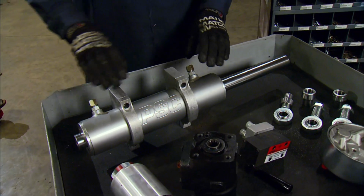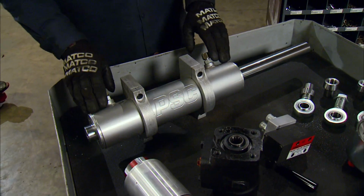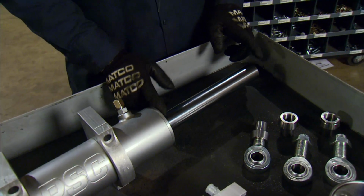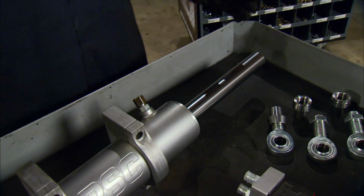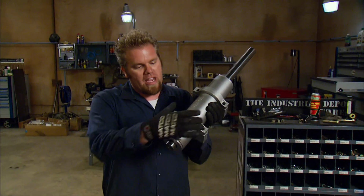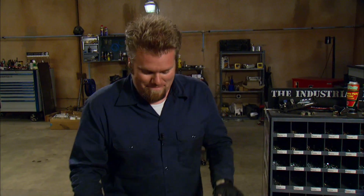Now the rams themselves are built specifically oversized to handle the size and weight of our 46-inch tall Mickey Thompson tires. They have a 1.5-inch shaft and a 10-inch stroke to allow us to use the full turning radius of that Rockwell axle. They also come machined with integrated mounting flanges that'll make mounting these cylinders easy as pie.